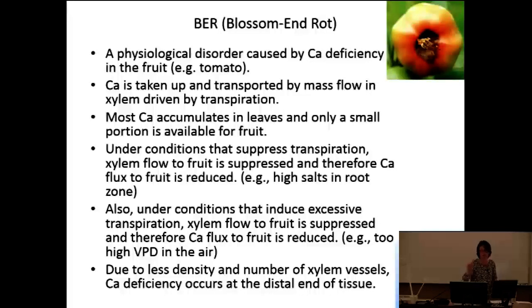All right, so why in the blossom end? Because that's the location where xylem density is very much limited. Therefore, the supply chains are not going to be enough. So that's why you see calcium deficiency.